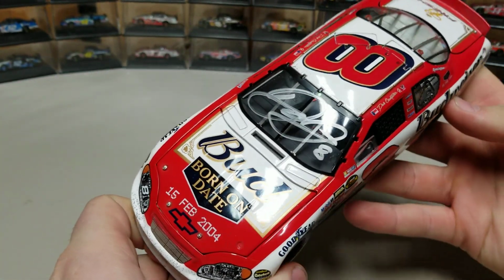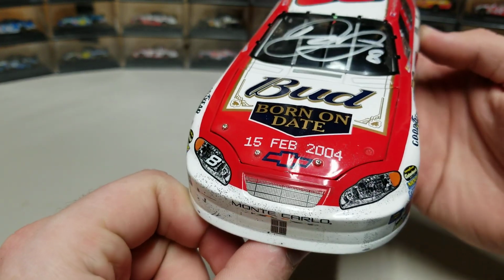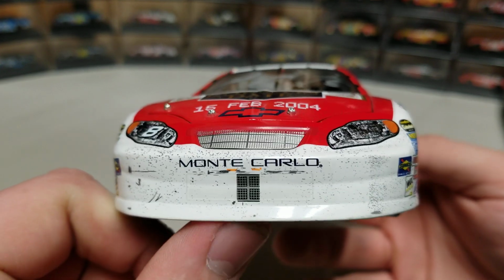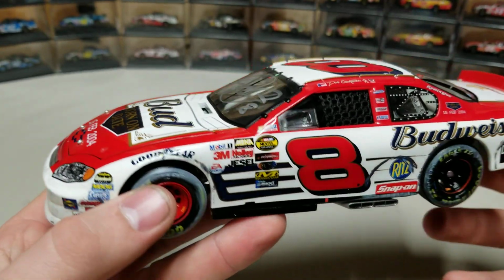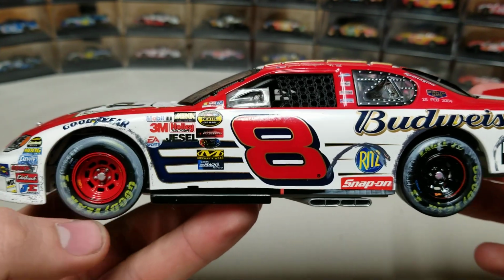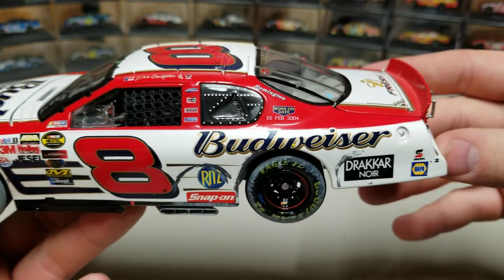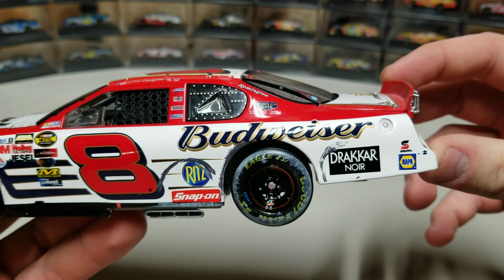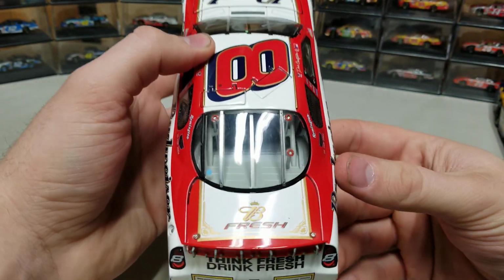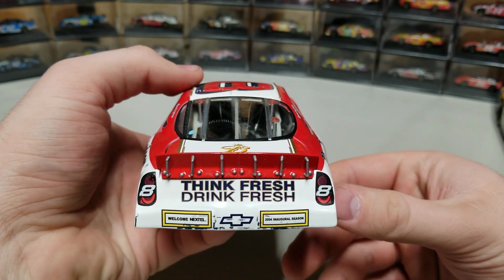So this one is autographed on the windshield, Dale Jr., and then number 8 there. February 15th, 2004 for the born on date there. You can see on the nose of the car, all taped up. We got the rubber particles all over there, a little gap in there for the air to get in. Left side, you can see we got a donut mark there. On the left side, we got the tires. They got kind of this white stuff on them. A few marks there, not too many though. We got Budweiser, Drakkar Noir, Napa, Ritz, Snap-on, Safety Clean, all on there as well. You get to the back, we got Budweiser Fresh, Think Fresh, Drink Fresh, Welcome Nextel 2004 inaugural season.